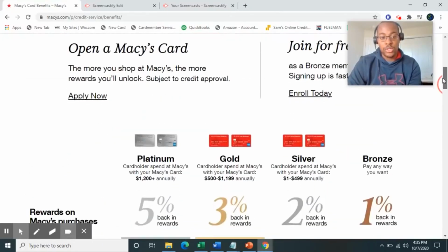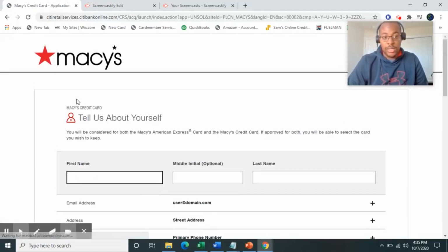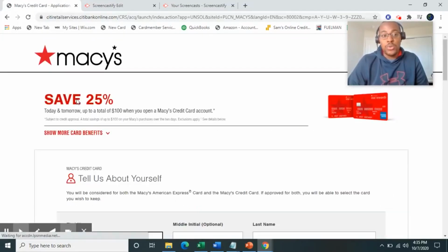Now, I also wanted to show you, they're currently running a special. If you apply for this particular card today or tomorrow, you can get 25% off purchases up to $100 when you use your Macy's credit card account. When you apply and you use your Macy's credit card account. So that's current as of today, October 7th. So you could save an extra 25%.